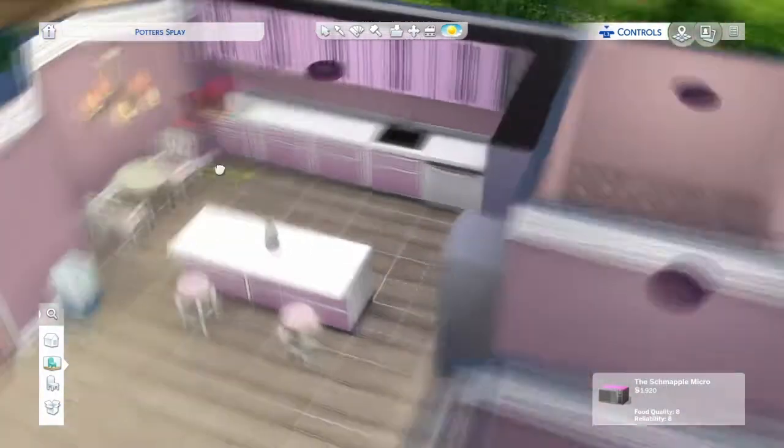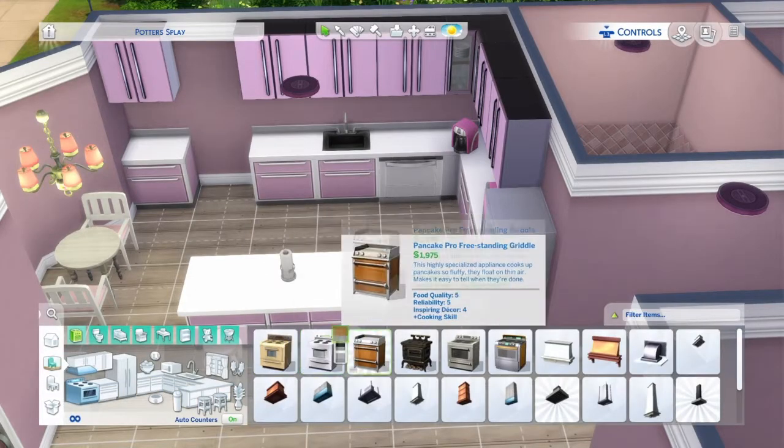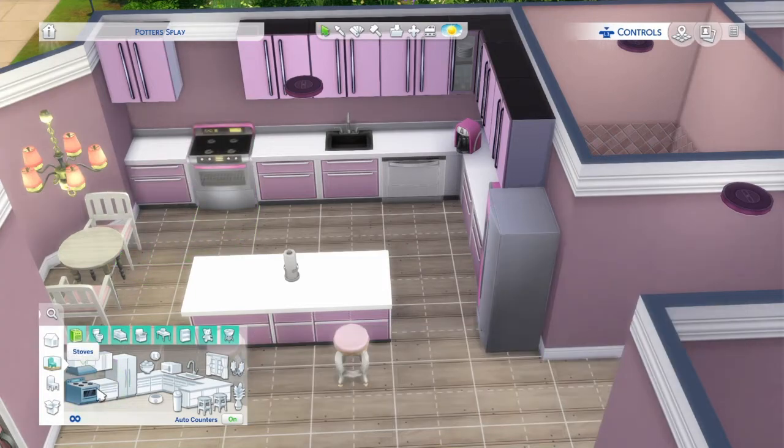But I'm just adding a couple things. And then I realized that I did not put an oven. So I had to delete some stuff to add the oven in there. Well, delete and move some stuff around.